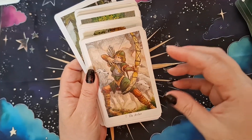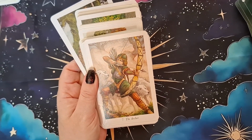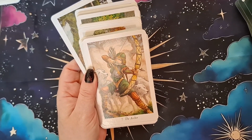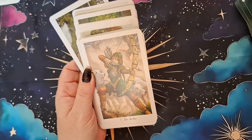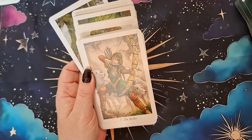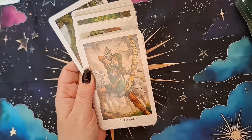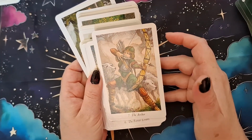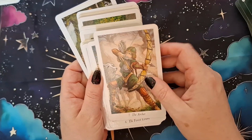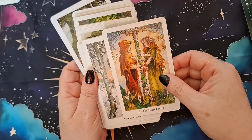I love the association with animals. I'm not an animal deck person. I do love the Raven's Dream Tarot. I do love anything to do with crows, because I'm a crow lady, or elephants I love as well. But I'm not as keen on full animal decks, but this one is the exception, like the Forest Lovers.